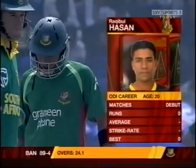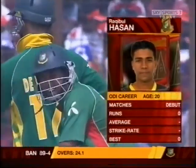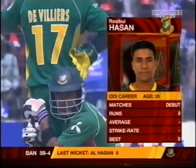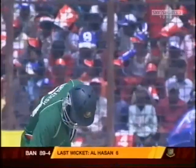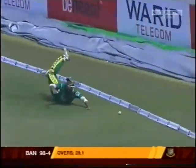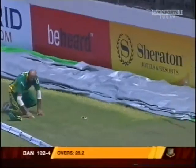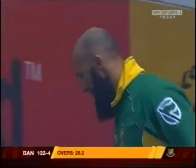Here's the new batsman, Rakib Al Hassan. First game for him, there'll be a few nerves. Oh, yes. Has he found the gap? Yes, he has. Desperate dive in the deep from Hashim Amla. Can't stop that boundary. So left-hander Tamim Iqbal doing a wonderful job for Bangladesh.